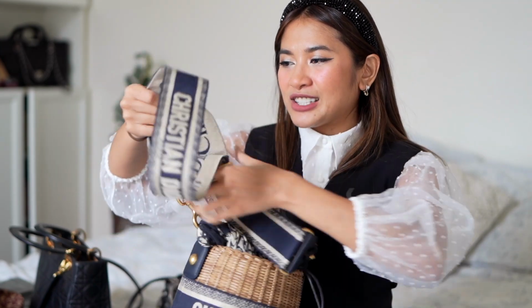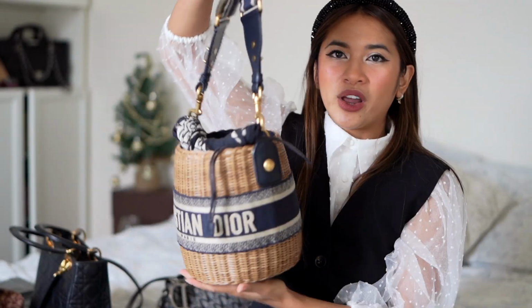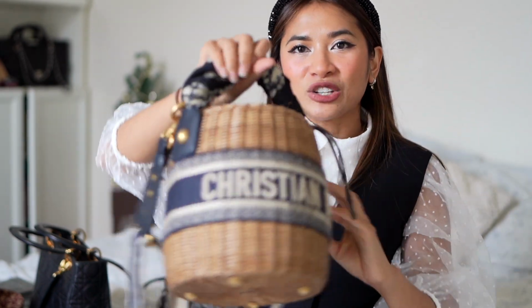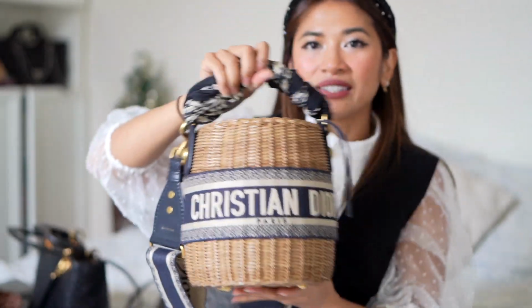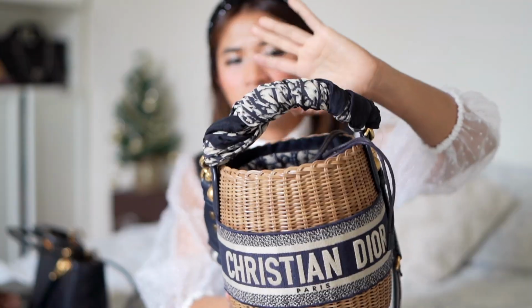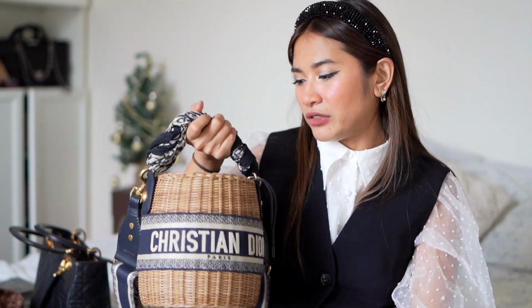I think this would look really good with my outfit at the moment, but this is my latest addition, and you would have seen this in one of my videos lately. This is the Christian Dior wicker bag, and this is in a straw basket style. This one has feet. It's got this removable strap, and then this is actually just a little add-on that I've included. This is a Dior scarf that I've played around with and attached to create a top handle, because I love a top handle on my bag. So this just makes it more versatile to be able to hold and then put as a crossbody or as a shoulder bag whenever I want.